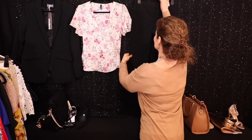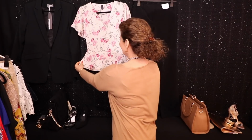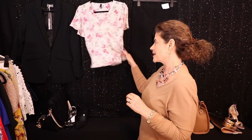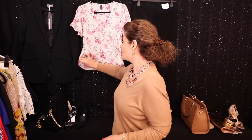A lovely style solution for this top. Such a pretty top, isn't it? It's got a little peplum. And what's really nice about that is if you've got a slightly rounded tummy or wider hips, the peplum really just camouflages that area beautifully. But the key is that this fabric is very soft. And that's why it actually sits over your hips nicely. If you take a style like this in a very structured fabric, the peplum is going to stand away from your body, making your hips look even wider.